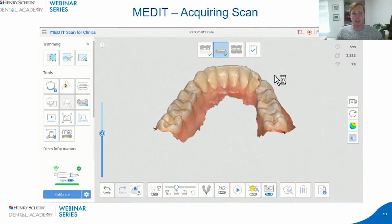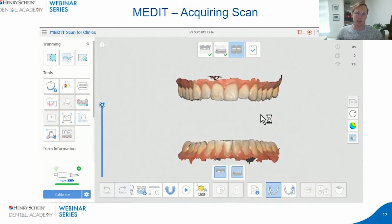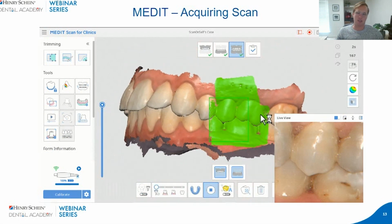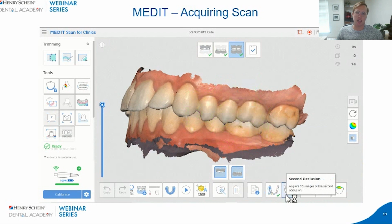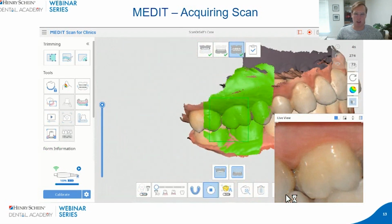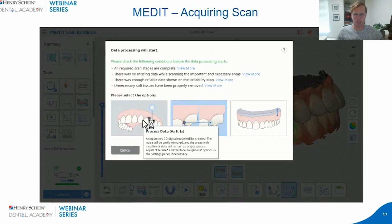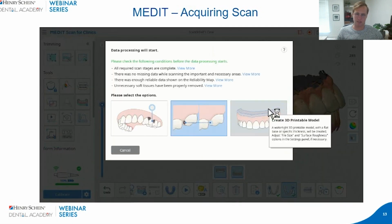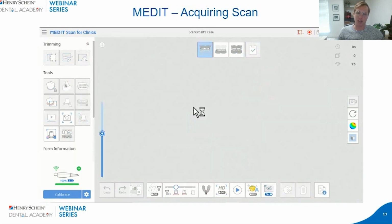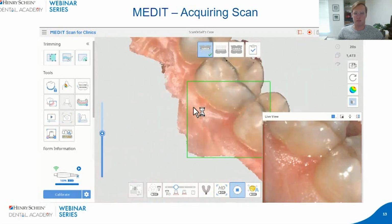After I capture the lower arch, I'm going to move to capture the bite. I'm going to capture the bite here by doing a teeter-totter motion. After I get the green light, I know that I've captured the bite on one side, and I can do the same on the other. So I'm going to hit complete. I have three options. I can process the data as is, fill in the major holes, or export the scan for 3D printing. I just chose to export and fill in the major holes.